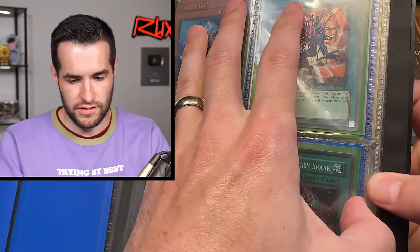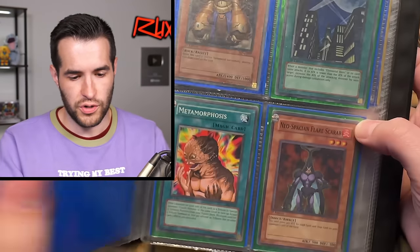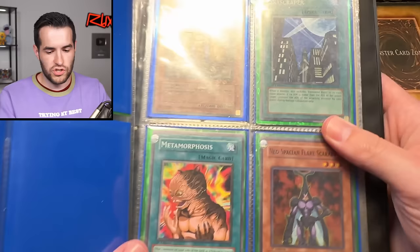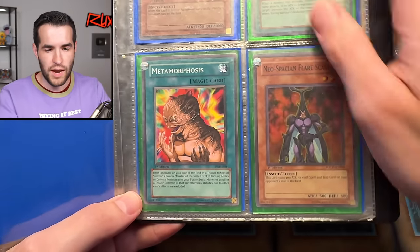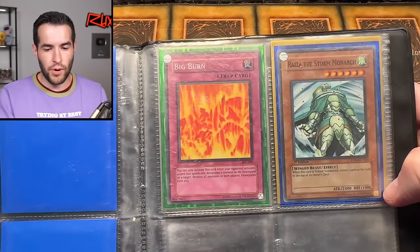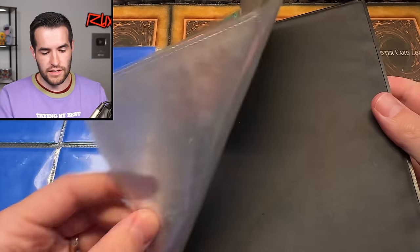I can't even turn these pages. They're so childhood Yu-Gi-Oh! Collection. Like, okay, we have a Grand Mark, not an ulti. Sky Scraper, like a Sky Scraper. Okay, Flare Scarab, Metamorphosis. That's a couple bucks, not bad. Then a Big Burn and a Ryza. Is that it? This mini one?